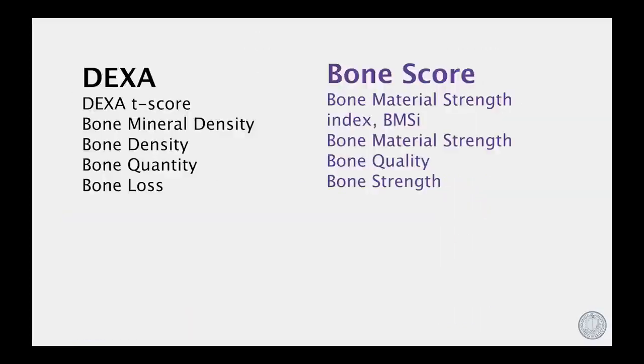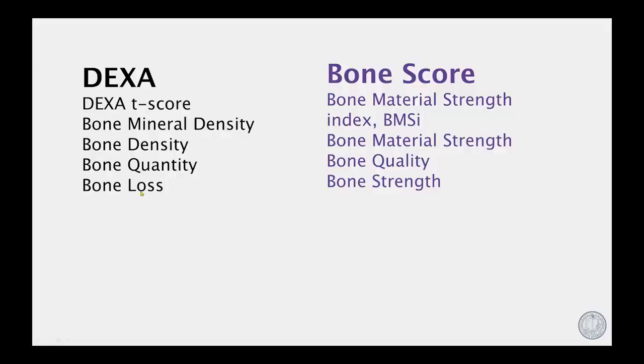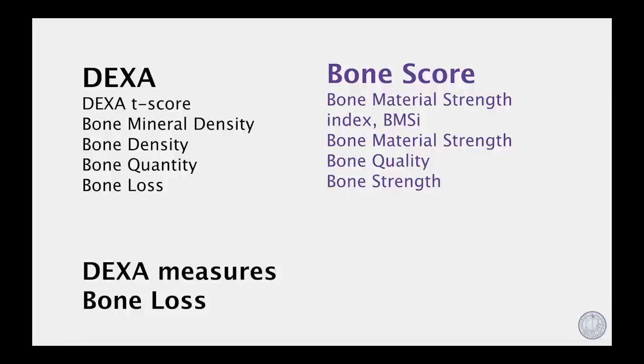Now, DEXA is called by many different names. It's called DEXA T-score, bone mineral density, bone density. It's basically a measure of bone quantity. This density is a radiographic density, how much calcium is in the beam path. It's a measure of how much bone you have, and the most important aspect of it is how much bone loss you had.